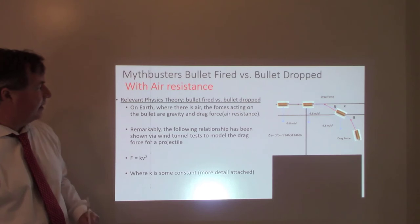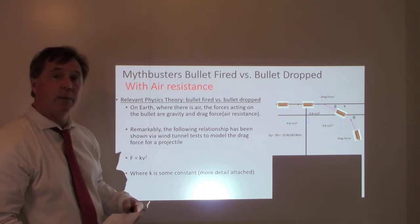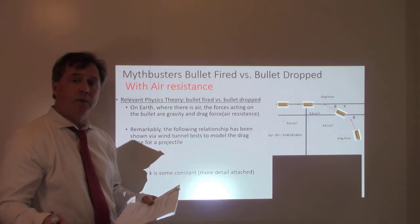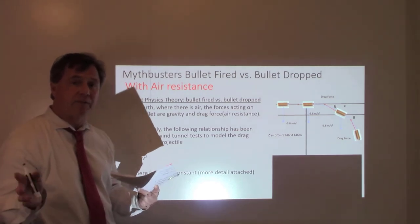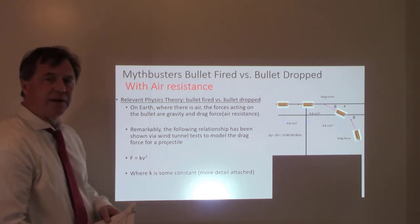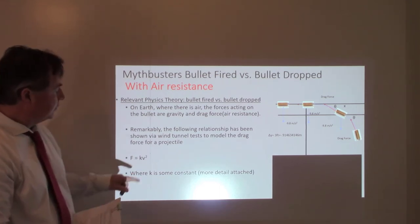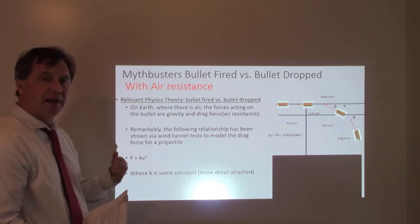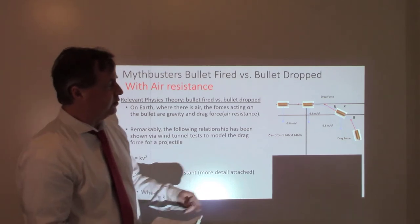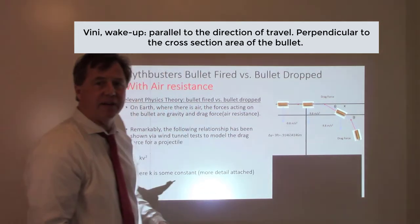Previously I mentioned the force acting on the bullet when there is no air is gravity, but now we have air, and air exerts a force on objects. You know this by sticking your hand out the window when you're driving in your car. The faster you go, the greater the force of air you feel on your hand. Remarkably, we have an equation for that, and it's a constant times velocity squared. So the greater the velocity, the greater the force due to the air. Now what's the direction of that force? Well, it's parallel to the direction of travel, and it's in the opposite direction. That makes sense, it's slowing things down.